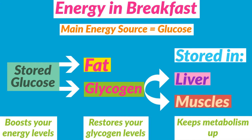Eating breakfast boosts your energy levels and restores your glycogen levels to keep your metabolism up throughout the day. Skipping breakfast may seem like a good way to reduce overall energy intake. However, it will delay your metabolism and may actually cause you to overeat the remainder of the day.